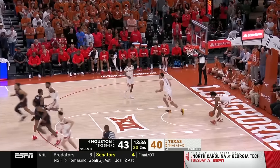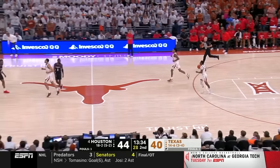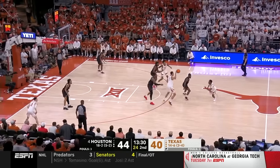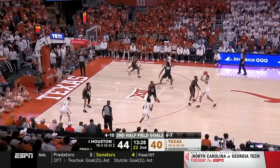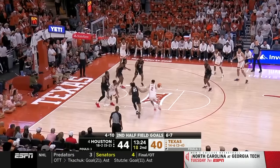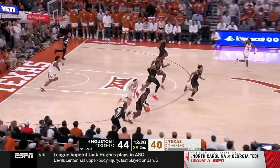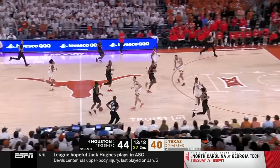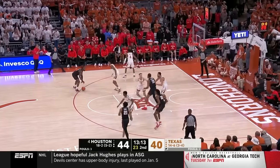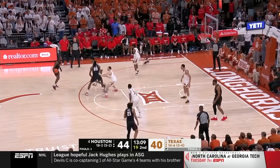One out of two for Jawan Roberts. The deficit is 4 for Texas, 13 and a half to go here, second half. Inside, and that rattles in and out for Kendall Weaver. Sneed with the bigger Mitchell on him.